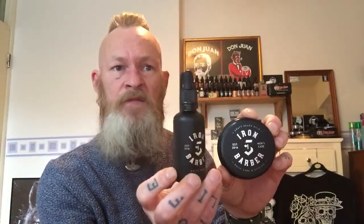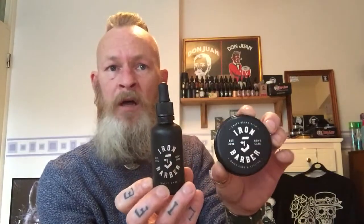So, okay. Now, the bottles that they've sent through, this is a 50 ml of the oil, and the balm is a 60 ml. And we're going to have a look, first of all, at the beard oil. Now, ingredients on this, these are all handcrafted products. So you've got castor oil, sweet almond oil, peach seed oil. You've also got burdock oil, grapeseed oil, wheat germ oil, jojoba oil, argan oil, macadamia oil, and vitamin E. Fragrance on this is allegedly lemon and frankincense.